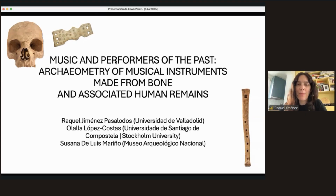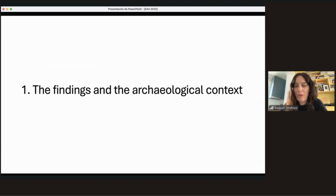I would like to speak about an ongoing project that is trying to link archaeometry with musical instrument remains and human remains. First of all, I will talk about the findings and the archaeological context during our research in the museum storages of the Archaeological Museum in Madrid, preparing a temporary exhibition on musical instruments held at the museum from the protohistoric and prehistoric departments.